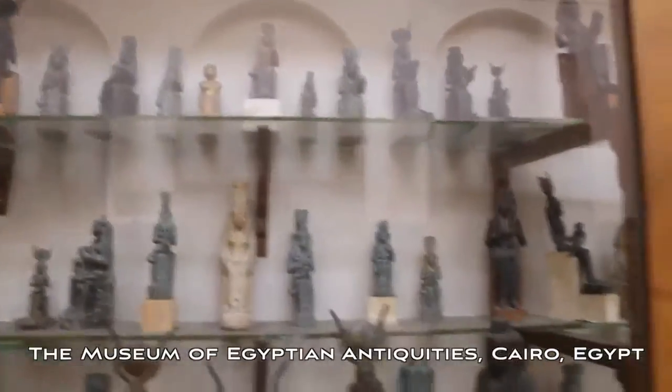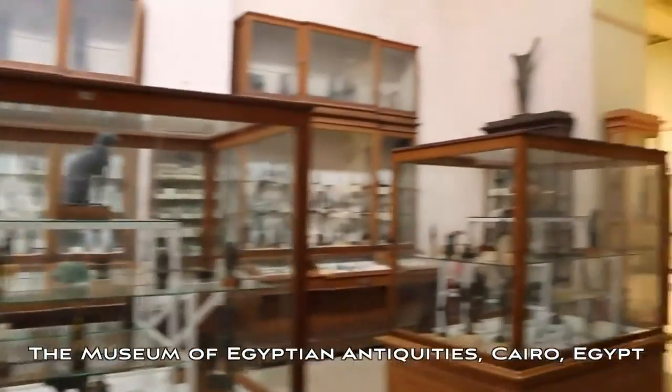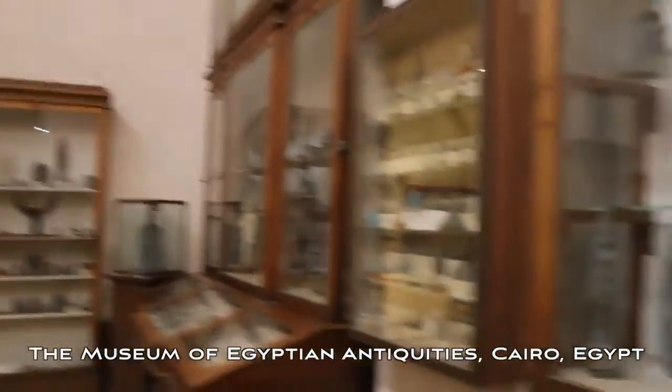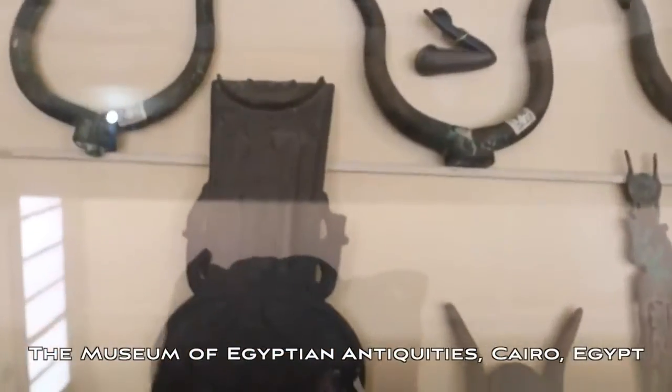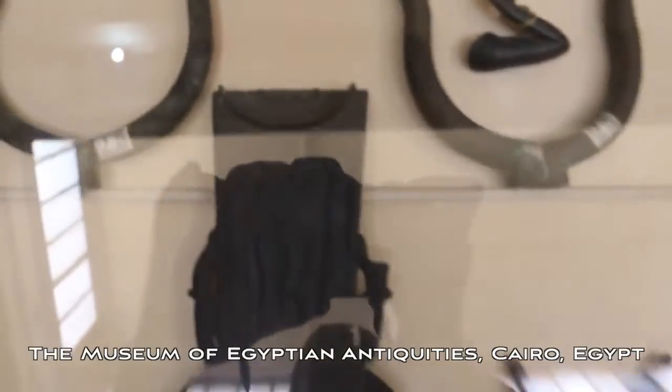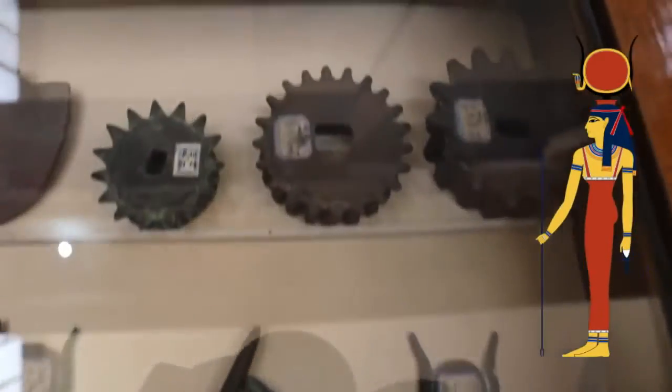Okay, so it's just phenomenal, the amount of stuff within this museum. It's overwhelming, but right now within this case here, all sorts. That doorway again is so prominent. The Hathor type horns right here, and you have these pieces right here, which look to be cogs for spindles. So really, really interesting stuff.